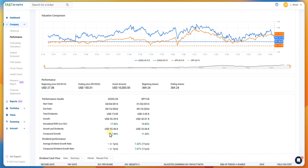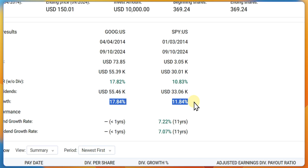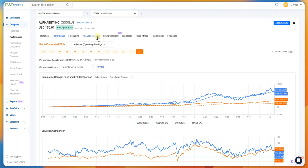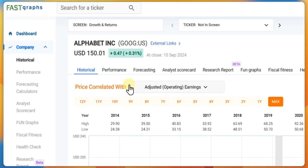But perhaps most importantly is this compounded average growth rate here of about 17% per annum over the last 10 years compared to the S&P 500. Now, of course, Google is a major company and it's a major component of the S&P 500 also. So take this with a grain of salt. It's a big part of the market there.